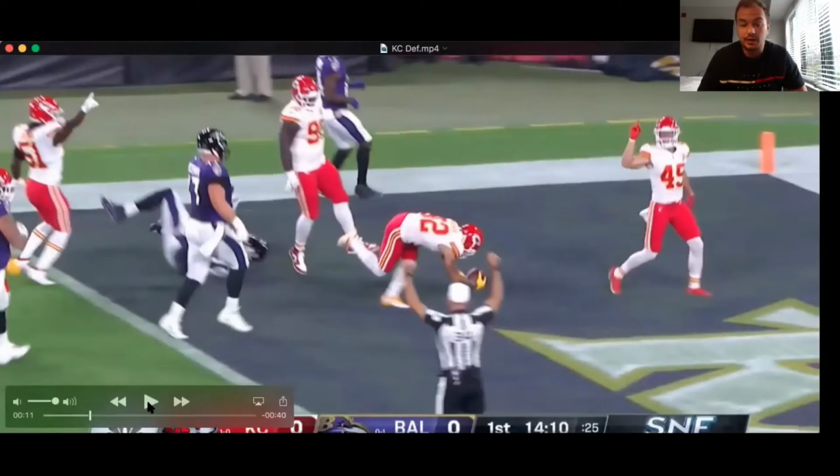Honestly, I actually really like the Honey Badger. I was hoping the Ravens would draft him when he was coming out, but it just didn't happen. It's a really good play by him. We're going to take another look at his other interception later on.